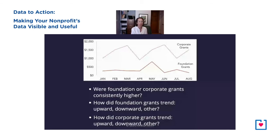We can see right away that corporate grants were consistently higher. Foundation grants, we can see right away, remained relatively flat over time with that spike in May. And corporate grants exhibited a cyclical pattern, sort of an up, up, down pattern that repeated itself on a quarterly basis, always reaching the peak in the last month of the quarter and then declining dramatically in the first month of the next quarter. That pattern would be particularly hard to see just looking at the numbers in a spreadsheet.